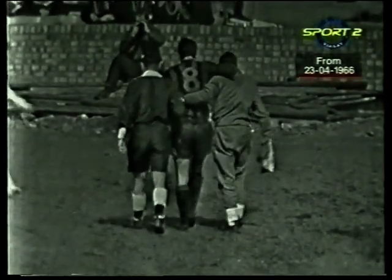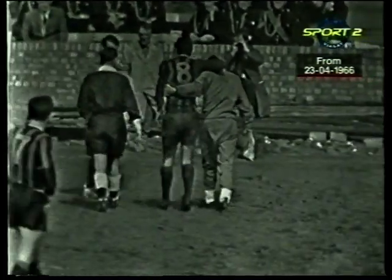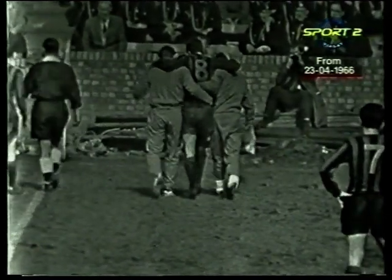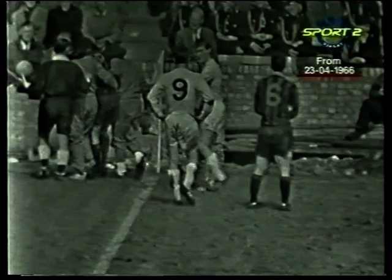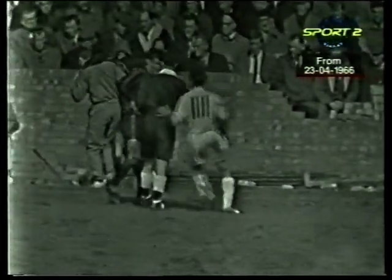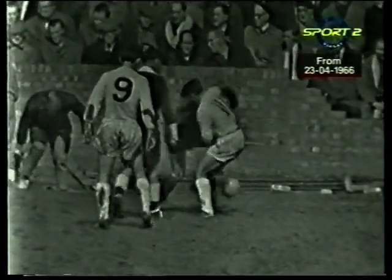That leg's in a pretty bad state, and on to help him off is coming Eddie McCreadie, the man who was unfit to play. There's Eddie McCreadie. And Tommy Docherty looking very anxious as George Graham is led off. And I wonder what order has just been shouted out to the rest of the Chelsea players. So the game restarts with a drop ball, and Chelsea at the moment with 10 men.